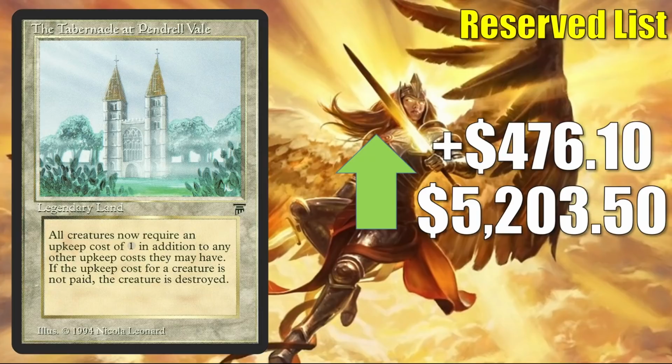The Tabernacle at Pendrell Vale. This goes up $76.10 this week to $5,203.50. Is that one for real? Well, high-grade raw copies can sell between $3,000 and $4,000. I have not seen a high-grade graded copy sell for a while, but I do think when one does, it could get around this price point.